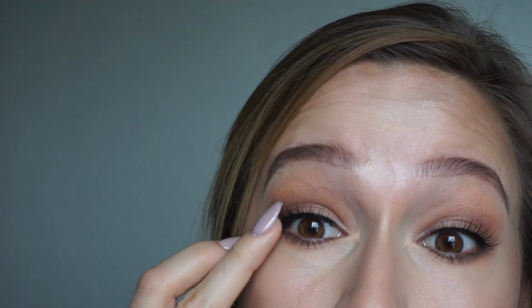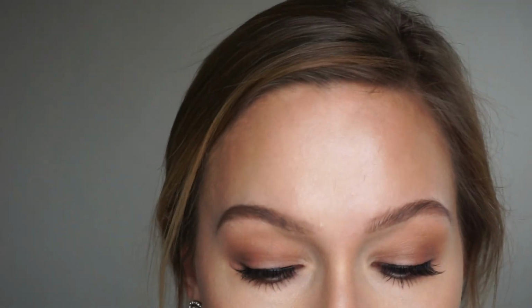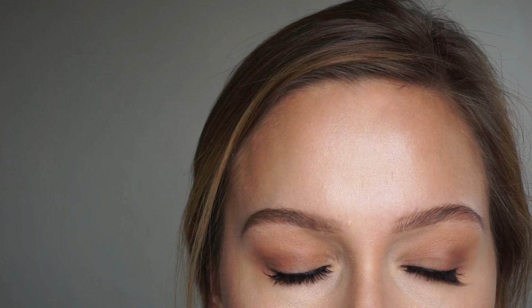Like, it's ridiculous. Okay, so this is what the lashes look like on and finished. Comfort-wise, I'd have to give them about a 7 out of 10. They're not really uncomfortable, but they are a little bit more lightweight.